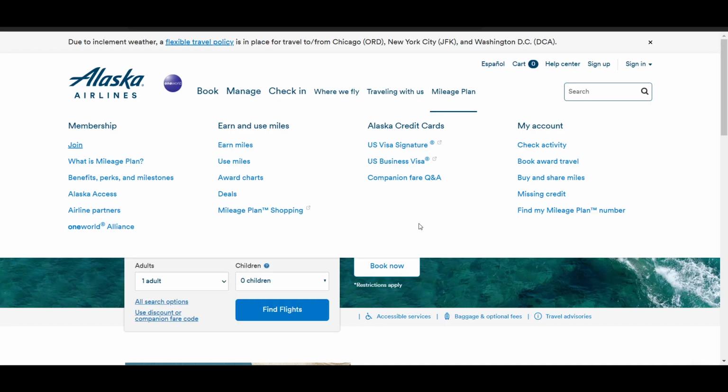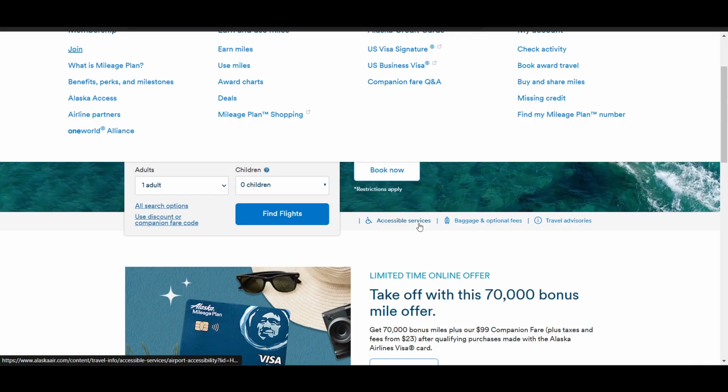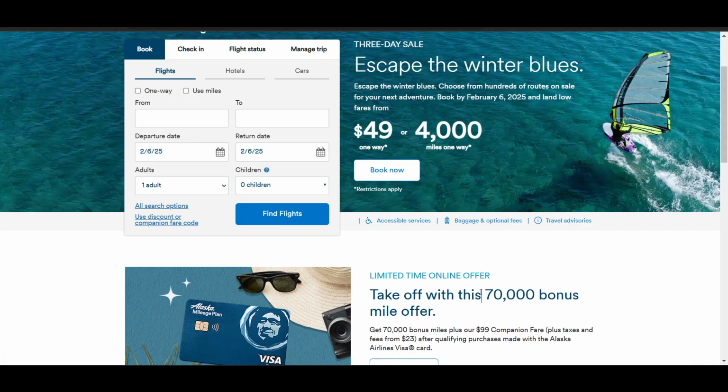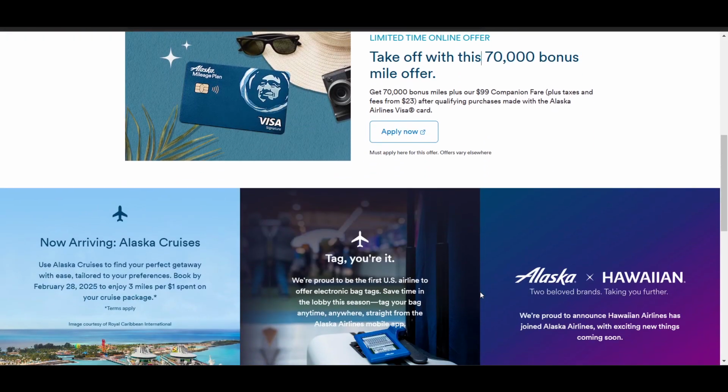There are also some other benefits. For example, by linking your Mileage Plan account to hotel partners like Best Western, Marriott Bonvoy and IHG hotels, you can earn miles per stay. You can also earn bonus miles when you book car rentals through Alaska Airlines and its partners like Avis and Budget. If you do the shopping and dining through the Mileage Plan, you will also get some benefits, as well as in cruises. Book a cruise through Cruise Only to earn 1 mile for every dollar spent.